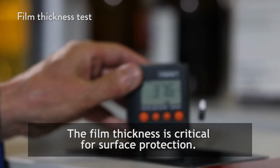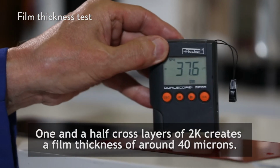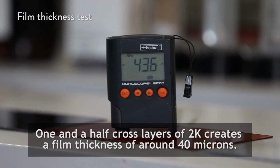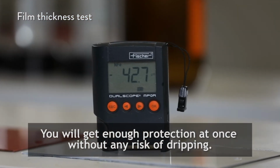The film thickness is critical for surface protection. 1.5 cross layers of 2K creates a film thickness around 40 microns. You'll get enough protection at once without any risk of dripping.